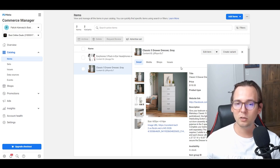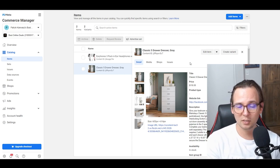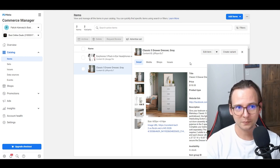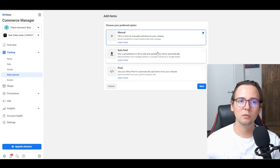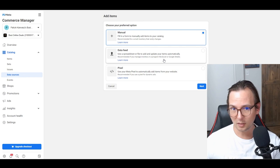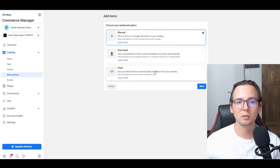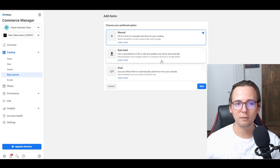Another way is by using something called a data feed that I mentioned earlier, which again is just like a spreadsheet with the list of your inventory, right? So to use a data feed, you're going to go where it says add items and click on add multiple items. And right here, it's going to give you three options: manual, which is the way we just did; data feed, which is the way that I'll talk about in a second; and pixel, by using Facebook Pixel from another website such as Shopify.